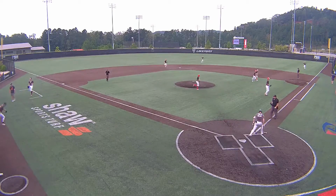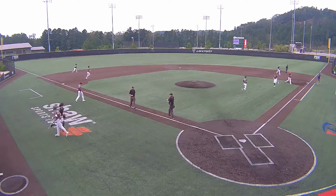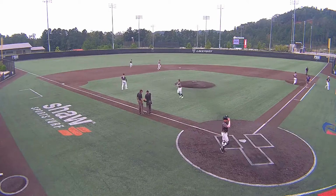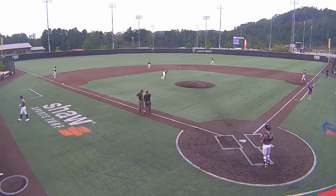But damage done here by Team Elite Black in the bottom of the first, 6-0. They jump on top of Tennessee Nationals Red. And like I said, Symone, now for Tennessee Nationals Red, it's about answering back. Like I said, you want to at least get 2 of these runs back. So we'll see if they can have a good answer back.